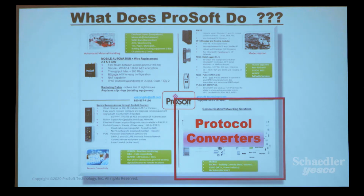Protocol converters, all right? This is what ProSoft is known for. You've got a Rockwell system that needs to talk to Siemens or Schneider, whatever it might be. The company was founded on protocol converters. We've got something like 40 plus protocols in 200 different hardware combinations. If a protocol was a language, ProSoft is Rosetta Stone. And this is what everybody knows us for.